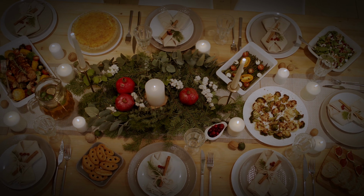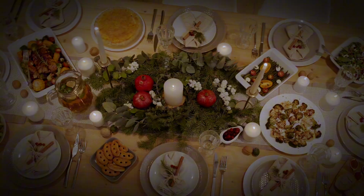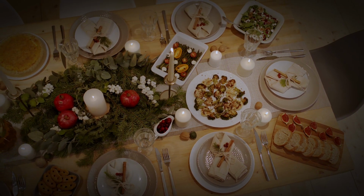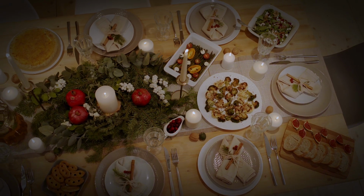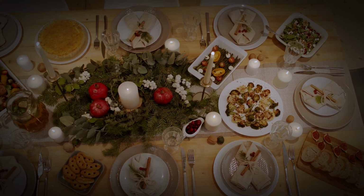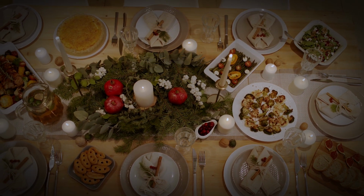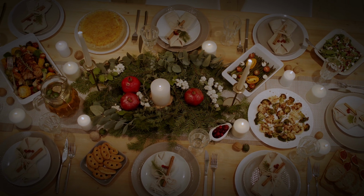Add 1½ cups of arborio rice to the skillet. Stir the rice for 2 minutes to lightly toast it. This step enhances the flavor and ensures the rice absorbs the liquid evenly. Pour in ½ a cup of dry white wine and stir continuously until the wine is almost completely absorbed. If you prefer not to use wine, you can substitute it with chicken or vegetable broth.